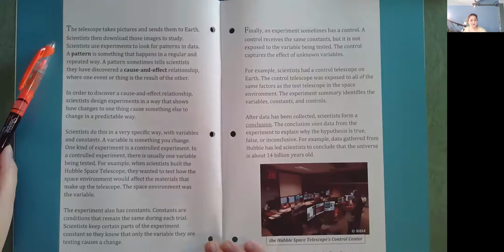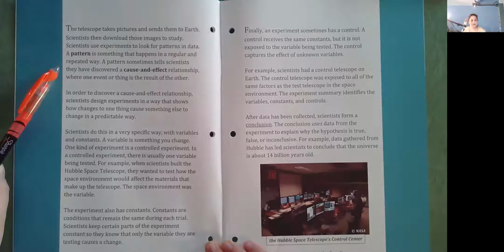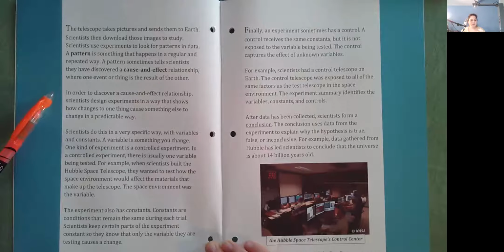Scientists use experiments to look for patterns in data. A pattern is something that happens in a regular and repeated way. A pattern sometimes tells scientists they have discovered a cause and effect relationship, where one event or thing is the result of the other. In order to discover a cause and effect relationship, scientists design experiments in a way that shows how changes to one thing cause something else to change in a predictable way.